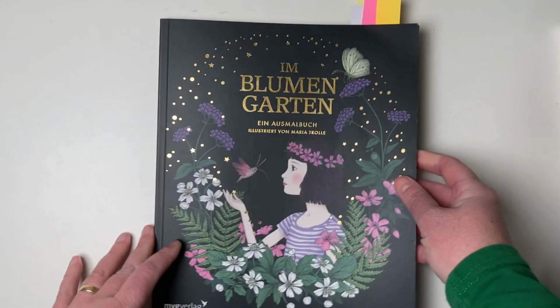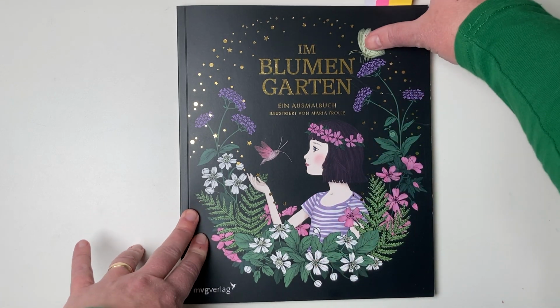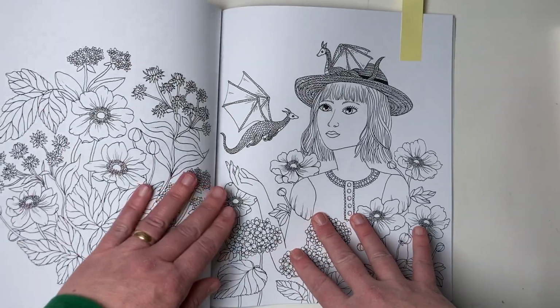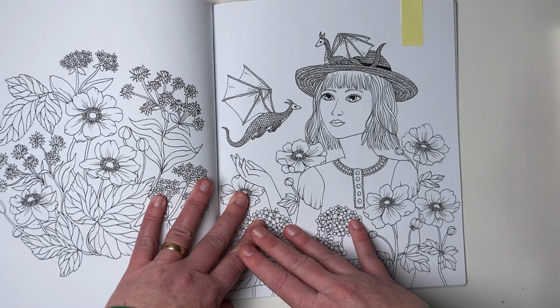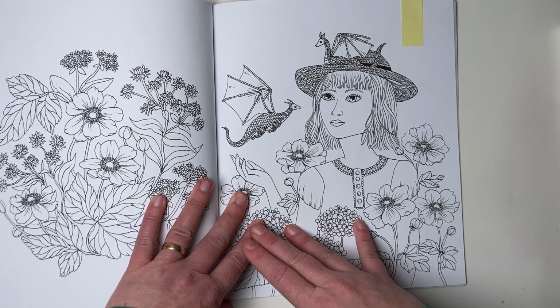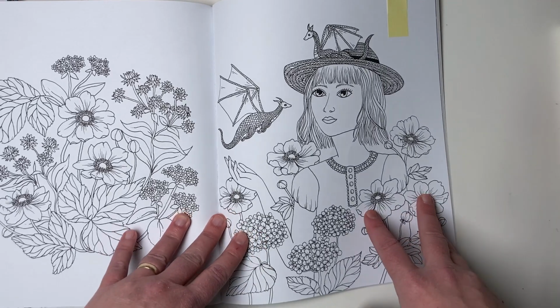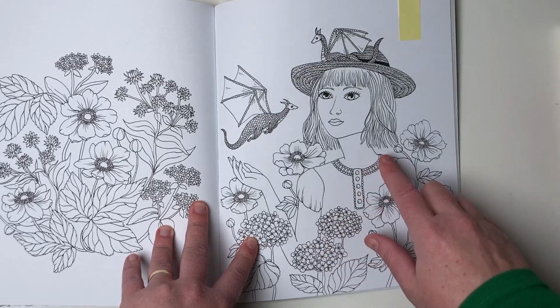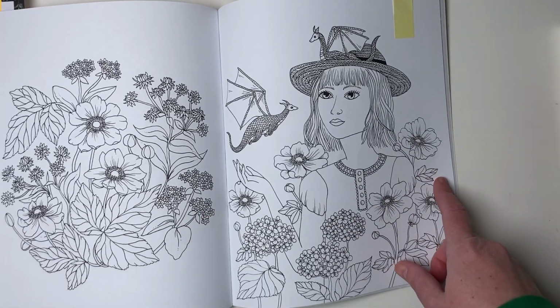Then I have Maria Trolle, Flora, and she does these tiny little dragons in her pages, like in this picture. And they are so cute. They look like little birds. So I could do also a Maria Trolle picture with a dragon. This is a nice portrait, so that's definitely an option.